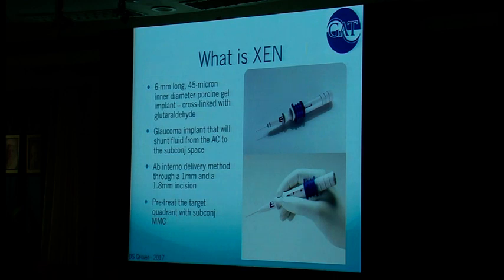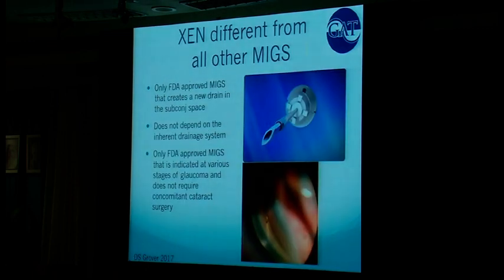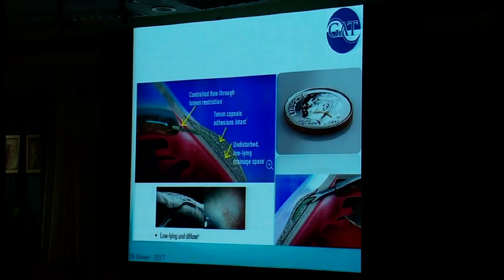I inject preoperatively in the target quadrant with mitomycin C. You don't have to take down the conjunctiva. It's really the only FDA-approved MIGS device that creates a new space, creates a new drainage system. And this is a gonio view of what the implant looks like that I took just at the slit lamp. So what does it look like?